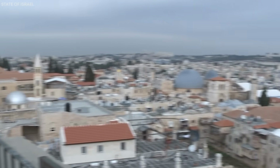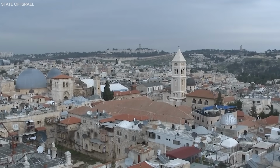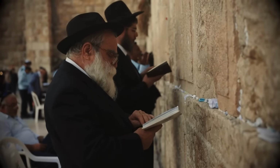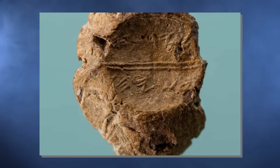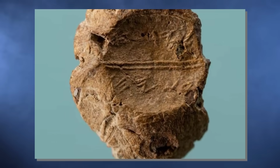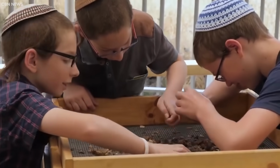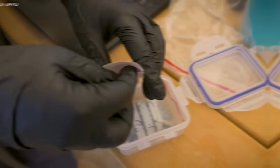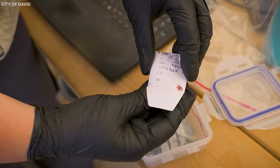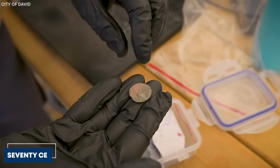Equally revealing are the coins unearthed, spanning multiple periods of Jerusalem's history, from Jewish independence to foreign rule, and even unique coins minted for temple rituals. The most striking are coins from the Great Revolt against Rome, inscribed with declarations like "Freedom of Zion." Their presence on the Mount underscores its enduring role as a stronghold of Jewish identity and resistance up to the Roman destruction in 70 CE.